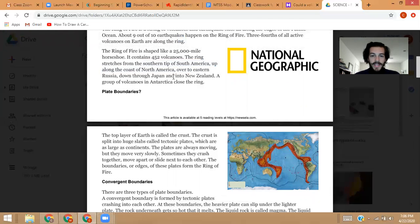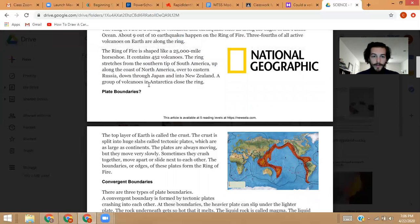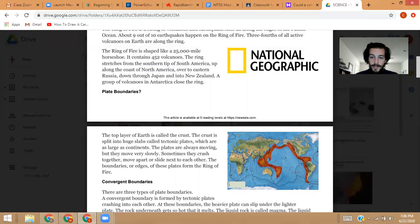Down through Japan and into New Zealand. A group of volcanoes in Antarctica close the ring. So it comes all the way up through here to Russia's here. Then you go around and then comes down here in Antarctica, which is a crazy place to think a volcano would be in Antarctica. So, plate boundaries.